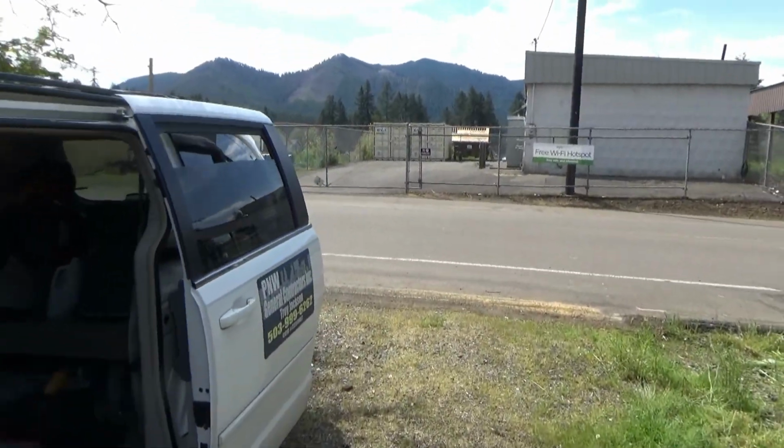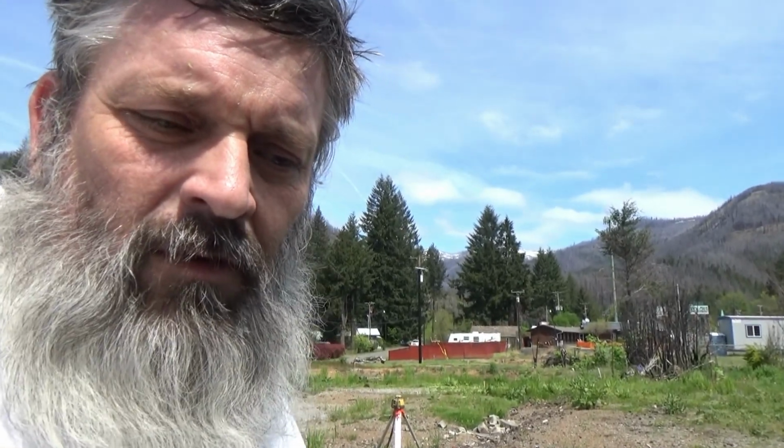Here's what you got. So again, welcome to what we're gonna call the Schrader House in Detroit, Oregon. The first excavation job for JR's son's construction company. I think that's what we'll name it, in honor of my father, JR, or Jim, or James. James Arthur.